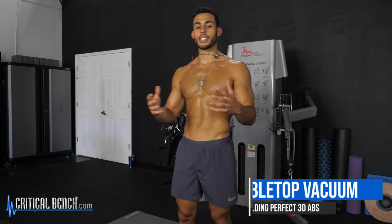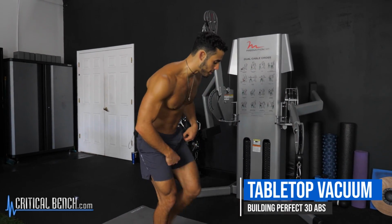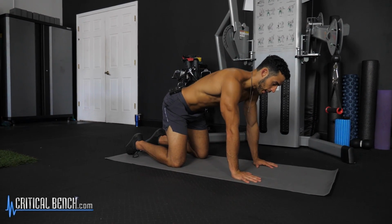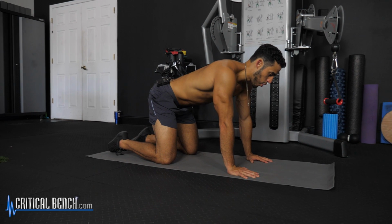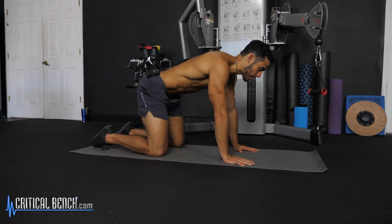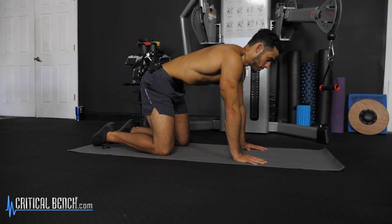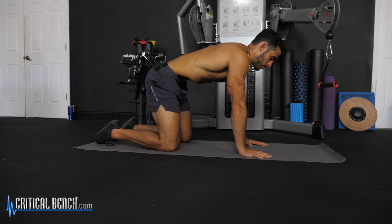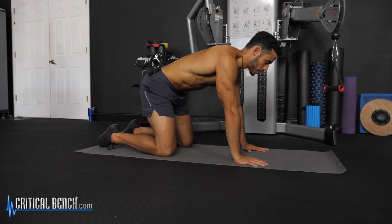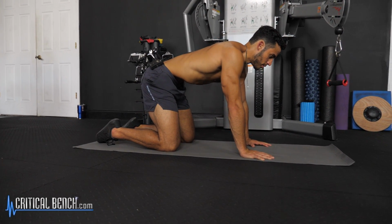Harder version, this actually creates a little bit of resistance with your internal organs and gravity. So you're gonna come down to your hands and knees. Same thing, full exhale out. Inhale, bring your belly button to your spine, suck it in. Let it go and take a breath. One more time, breath out. Belly button towards spine.